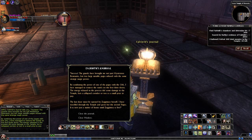The last door must be opened by Zuggtmoy herself. I have traveled through the temple and given her the second pages. It is now just a matter of hours before Zuggtmoy is free.